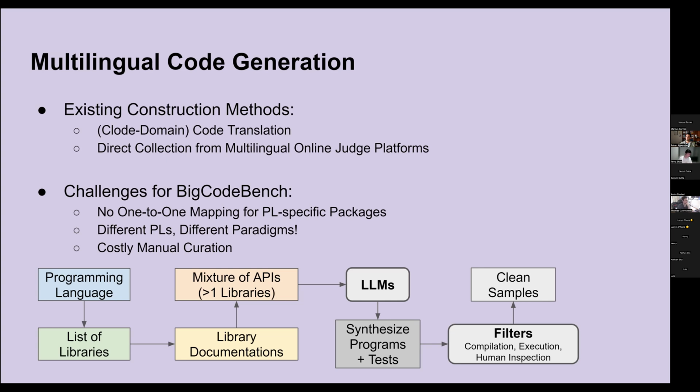So the challenge for BigCodeBench is that there is no one-to-one mapping for programming-language-specific packages or libraries. That makes sense, because different programming languages have different paradigms. For example, Python emphasizes data science, machine learning, AI, or backend paradigms, but JavaScript and TypeScript do not. Even though they can do a bit of backend, most of their usage is in web development, which is different from Python's main usage.